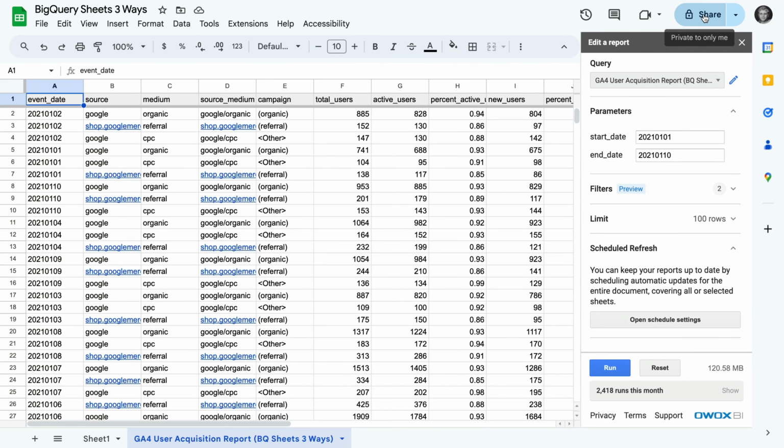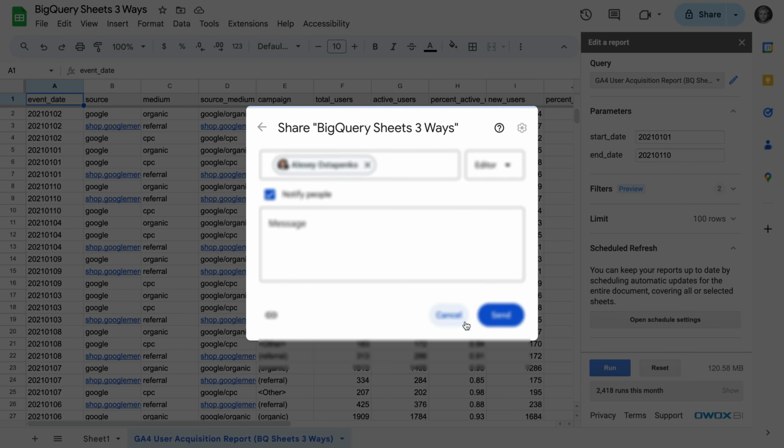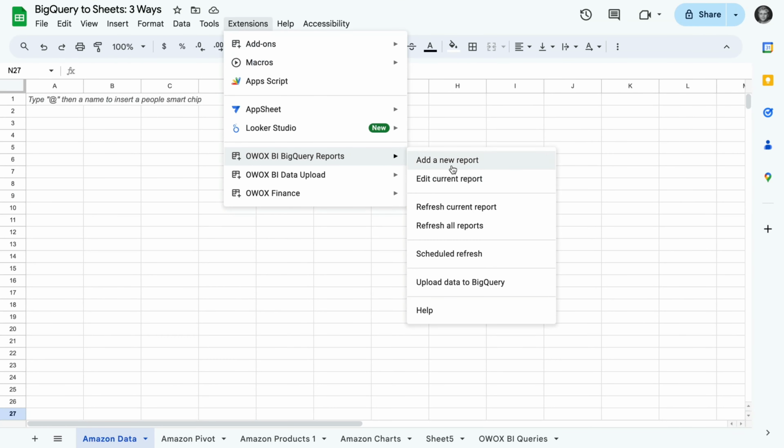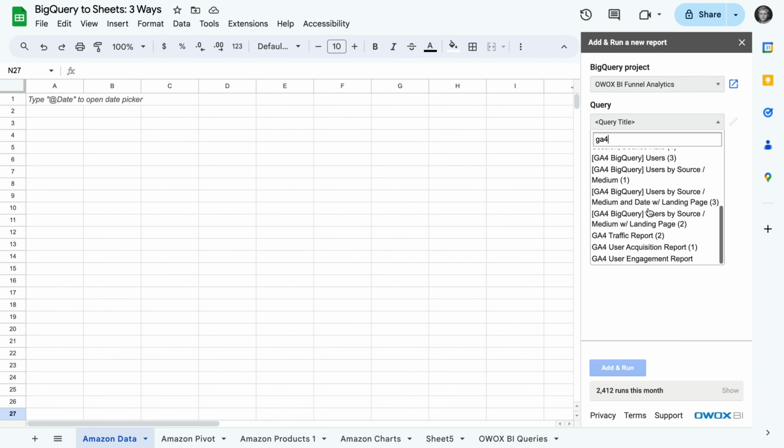You can now share this report with a business user. In case you haven't done that before, you've scheduled an update. OWOXBI makes data from BigQuery accessible in Sheets. When you run the query, anybody within your team would be able to run it themselves without having to wait for you. Plus, there are no limitations on the number of rows or columns. You can retrieve as much data as you want.